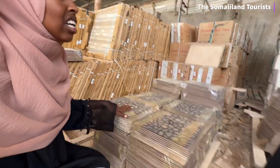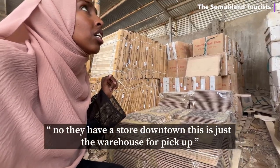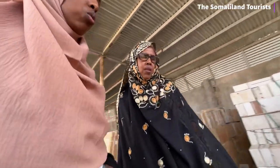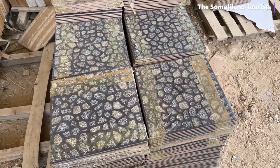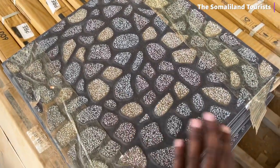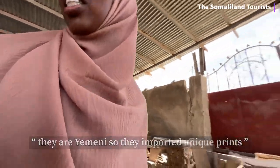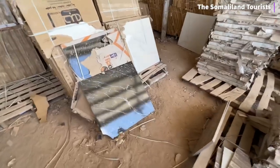Yeah. So do they sell them wholesale to, like, okay. Well, what warehouse do you have? These are just all original tiles. I have not seen these in regular stores. That makes sense. It's so cute. This one is so nice.